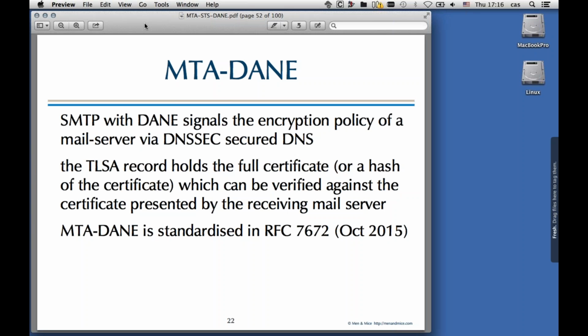The TLSA record is being used for that, and it either holds the full certificate or a hash of the certificate, which then can be verified against the certificate being presented by the receiving mail server. MTA-DANE is already standardized. It has been standardized in October 2015. So it's with us already 2 years.